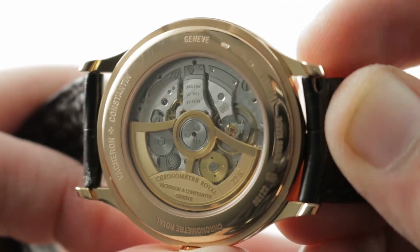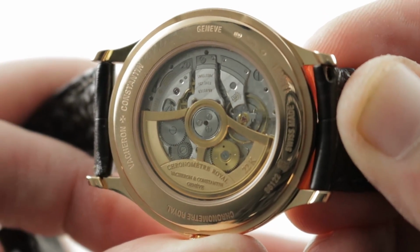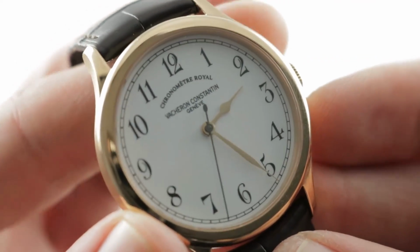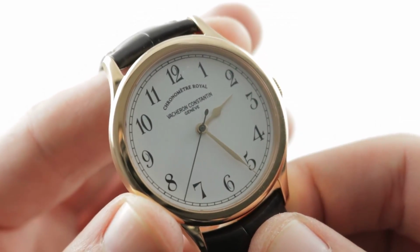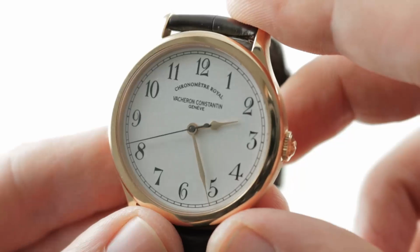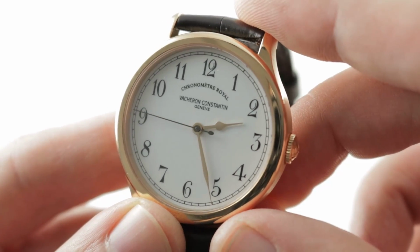This is a watch that makes enjoyment of high horology absolutely effortless. Matchless history, impeccable precision, gorgeous, eternal design, and of course, Geneva Hallmark finish. This watch, the Chronometre Royal, one of the rarest modern Vacherons, has a rare combination of traits. A timepiece I adore, and I hope you do too.